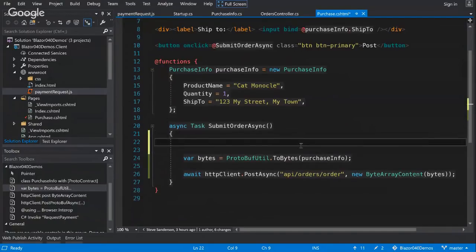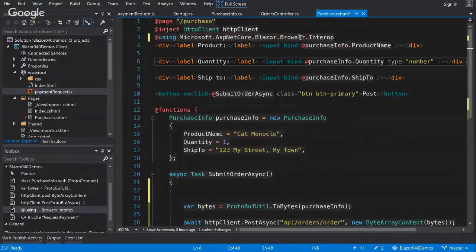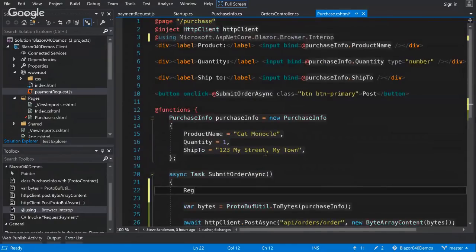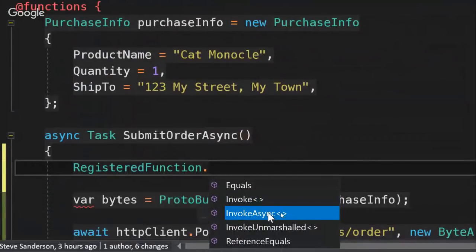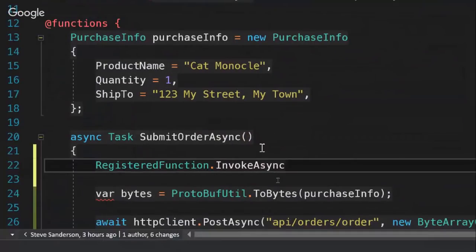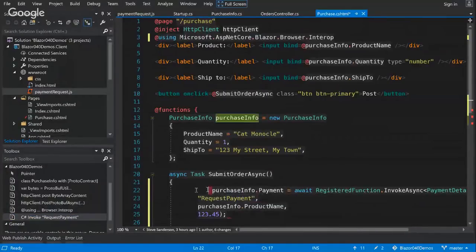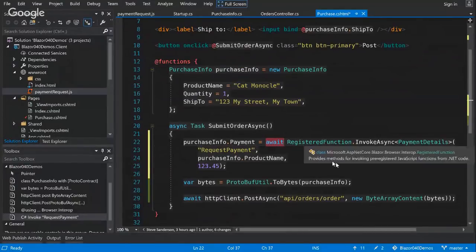To do that, firstly, I need to import the namespace for browser interop, which is this quite unwieldy long thing there. Once I've got that, I can say registered function dot invoke, but not just regular invoke. You'll see now, as of point 4, we've also got invoke async, and that is going to return a task so I can await on it inside my .NET code. And in fact, the actual code that I want to call looks like this. I'm going to await the result of this task.